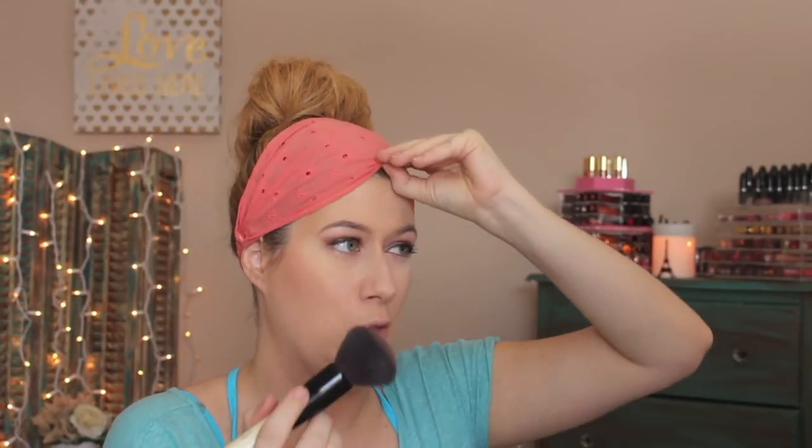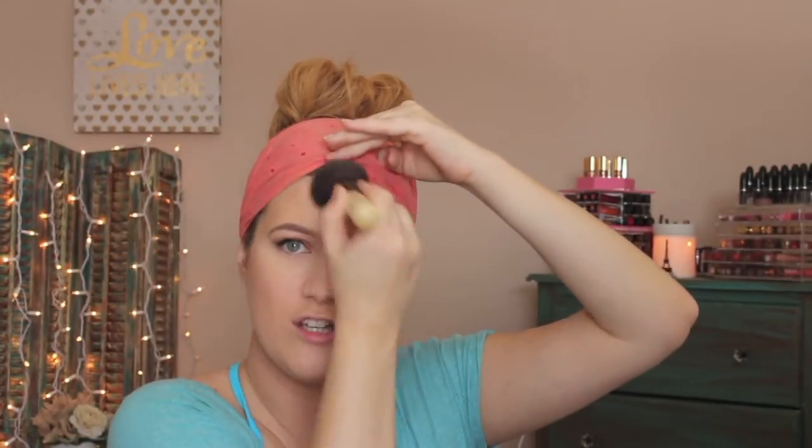You dip your brush in, tap it off, and legit just put it on and it blends itself, which I love products like that. I looked up and I thought I wasn't filming, and I was like, girl, you gotta step up your game. So yes, I love this. Definitely recommend this bronzer.